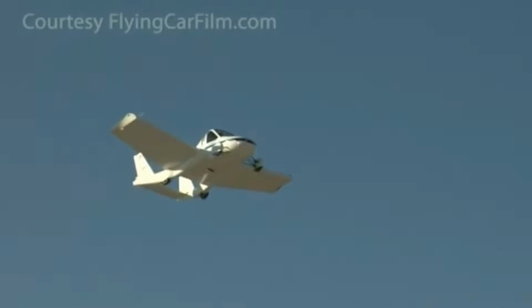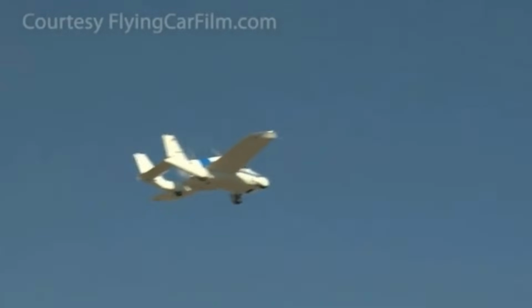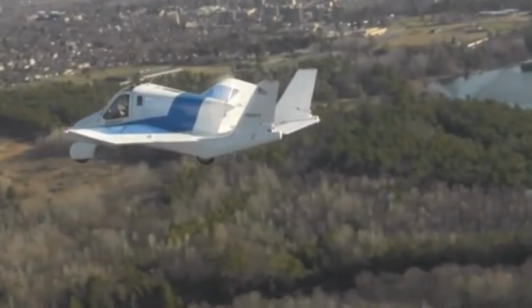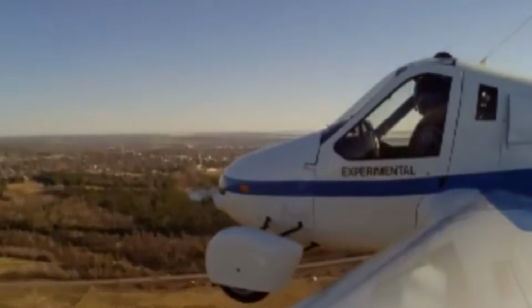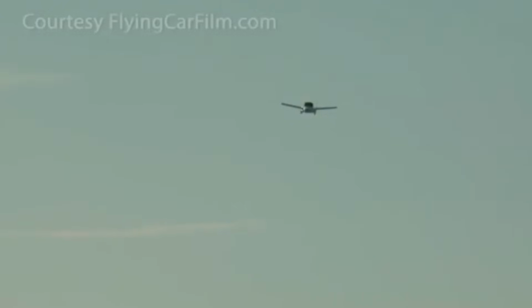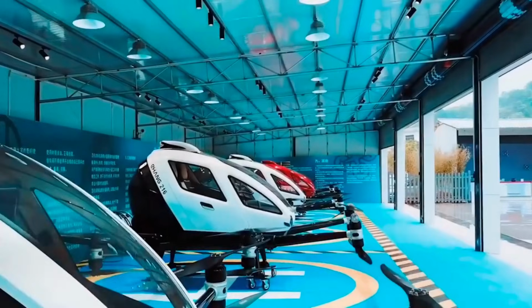Equipped with modern avionics, a lightweight carbon fiber body, and a safety parachute system, the transition prioritizes both efficiency and security. Despite facing regulatory and technical challenges, Terrafugia has continued developing the vehicle for potential commercial use. The transition is a stepping stone toward a future where flying cars become a practical option for personal and business transportation.